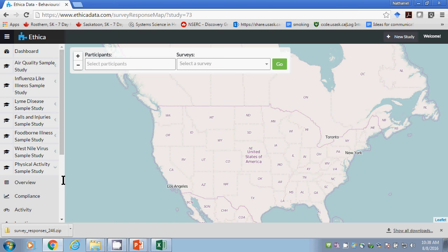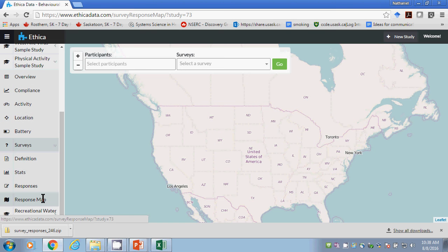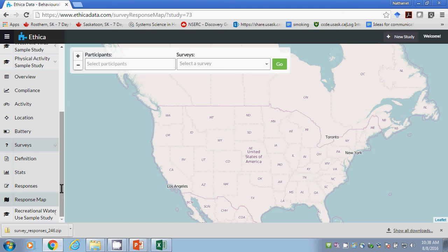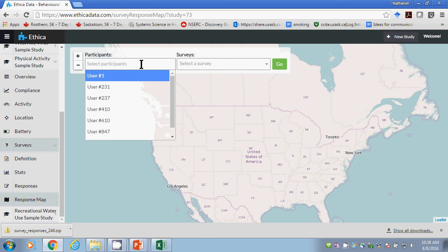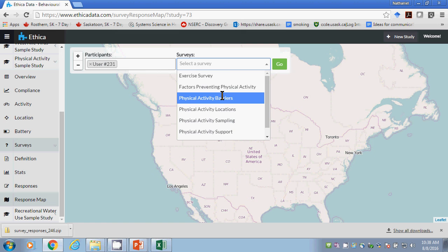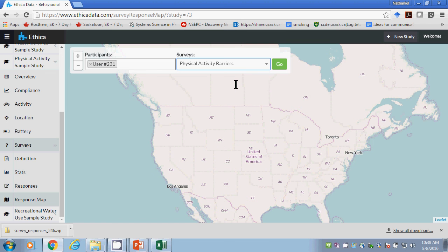And I'm going to say go. And you'll notice from the background image that this is going to be geotagged information. So now we see information about barriers to physical activity from a number of different surrounds, okay? And you'll notice these little push pins are placed in the map. If we click on a given push pin, we can see the specifics of that circumstance.